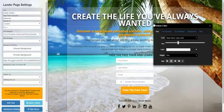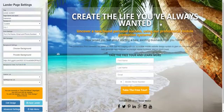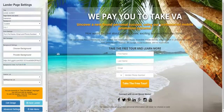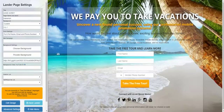So I can click over here, and I could hit Edit Text. So I'm going to just hit backspace like I'm using a word processor, and say, we pay you to take vacations. All right? And then I can come over here and check this out.